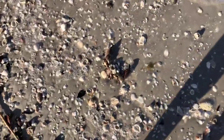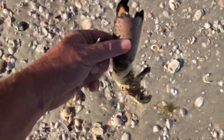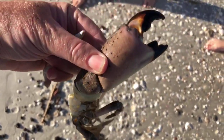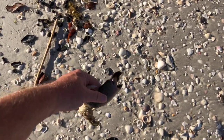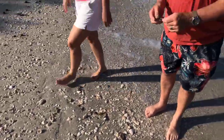Ooh, look at this. A stone crab. Wow. Big boy. What's left of one? Yeah, a stone crab. I've never seen a stone crab washed up on the beach. People pay big bucks for those claws. They're delicious. That's the first one of those I've seen washed up. They're worth their weight in gold.